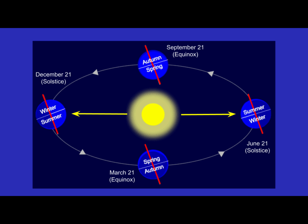So if we add these dates, you can actually see the 4 times of the year in which the days are either the longest, the shortest, or most equal. So the date at which the northern hemisphere is tilted most directly toward the sun is on or about June 21st. Some years it's June 20, about June 21st. And this is called the summer solstice.